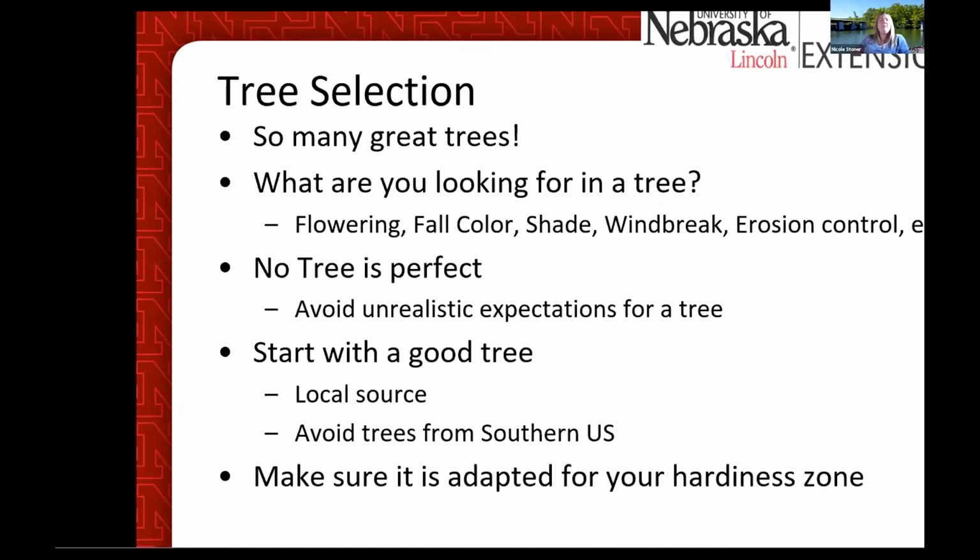And remember, no tree is perfect. A lot of times we get those unrealistic expectations for a tree. So people want it to be 25 to 40 feet tall, drop the leaves early and all at once, not be a messy tree, and have disease resistance, great spring color, but great fall color. Okay, you can't get all of these things, right? And there's no tree that doesn't have some type of a mess. So you just have to be aware of that going in, that you're going to have some of these things, and you can't have everything you want in one tree.